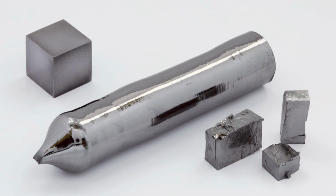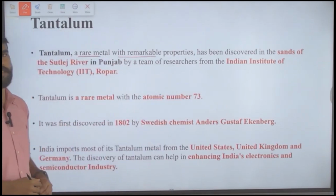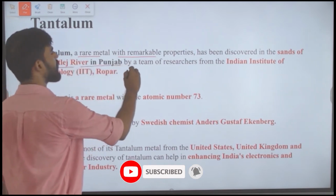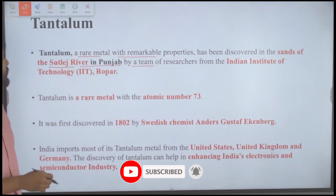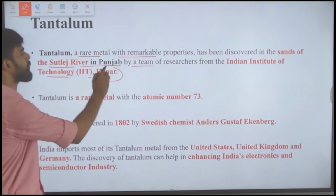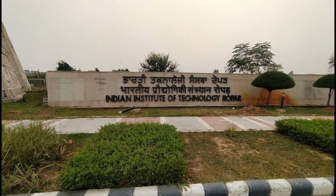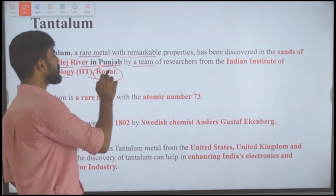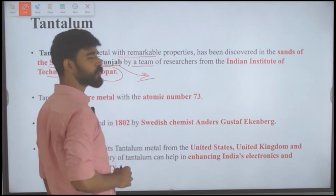So it has remarkable properties, and this has been in news because it was discovered in the sands of Sutlej River in Punjab by a team of researchers from Indian Institute of Technology, Ropar. In IIT Ropar, a team of researchers have discovered this tantalum in the sands of Sutlej River in Punjab. So that is why it is in the news.